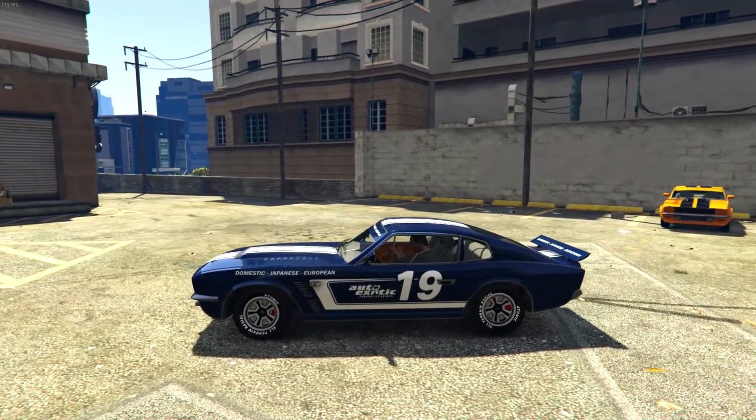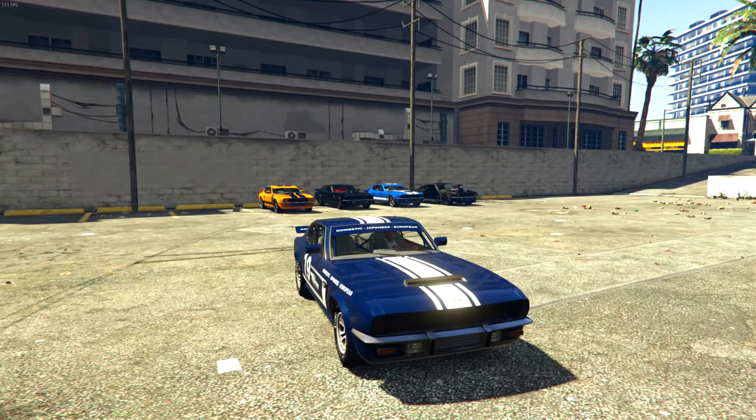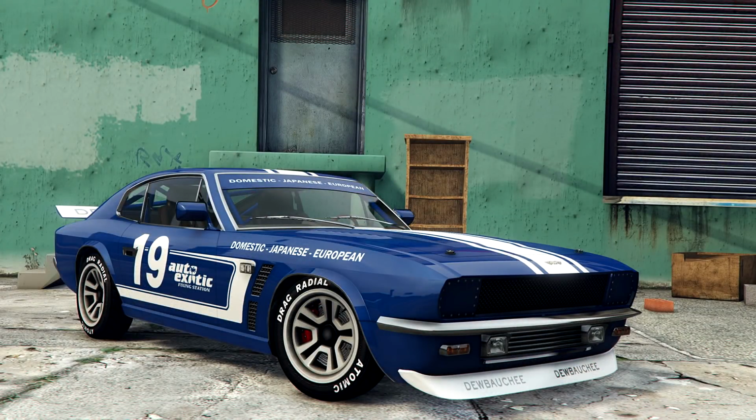So if you want something a little different, maybe if you have two of them, you want a traditional one like the ones back there, and you want a racing one, then I think this is actually a really good look.